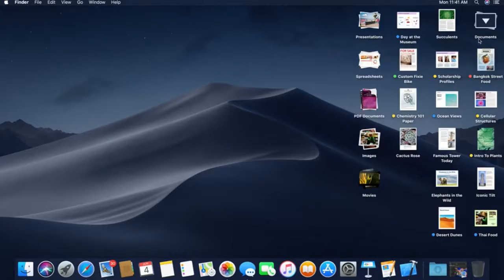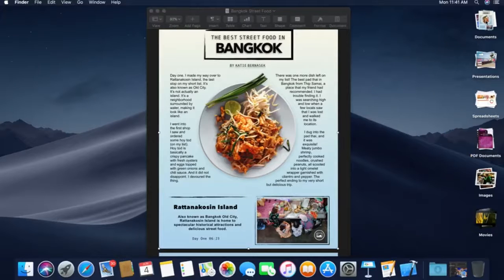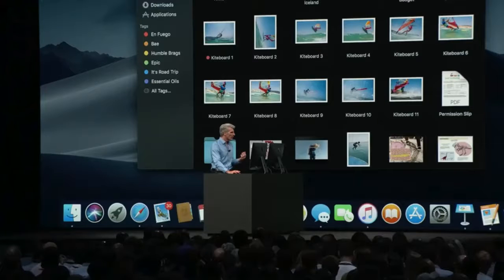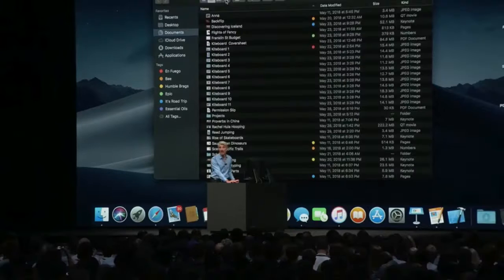And Apple introduced a very nice feature called Stacks, where you can organize a messy desktop into piles. And this is depending on type, maybe the time it was taken or created. And I could see it being very useful in the future for messy people.